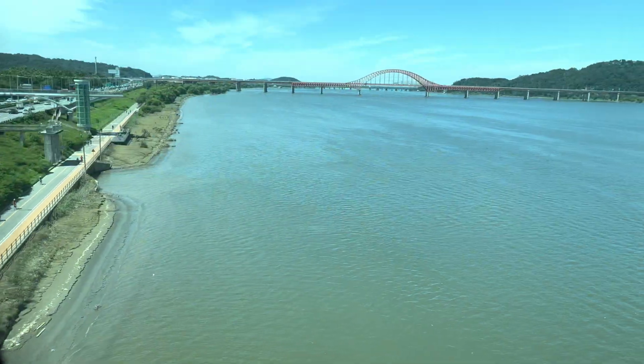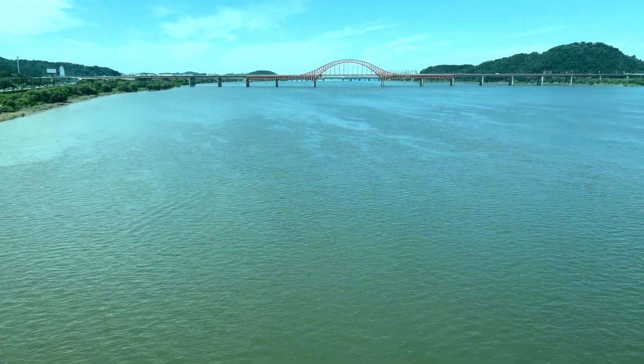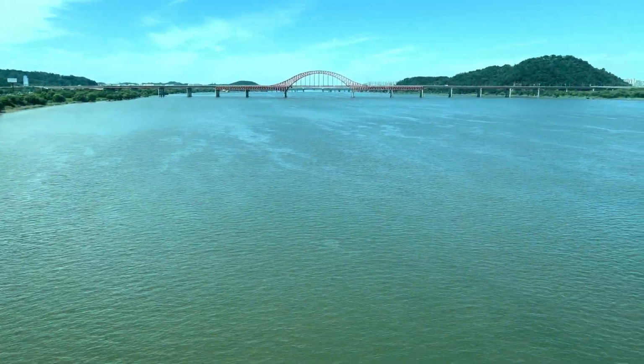So, currently we are taking one of the train lines over the Han River to our destination for today.